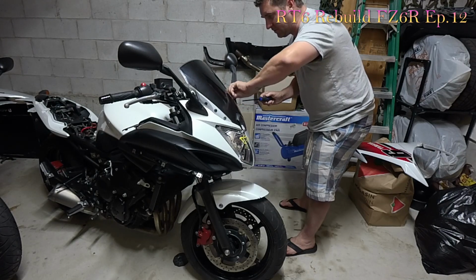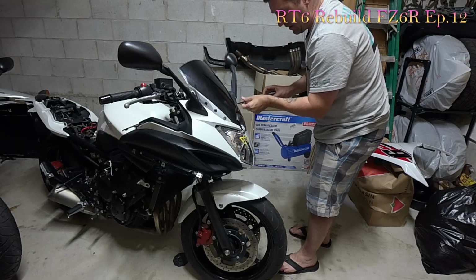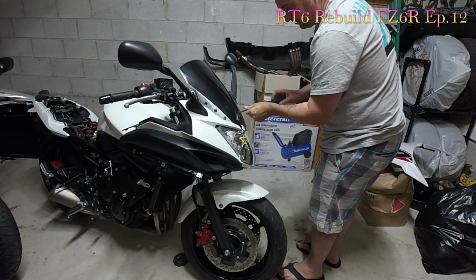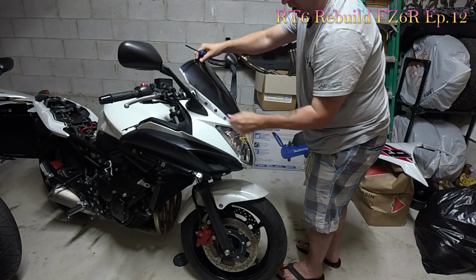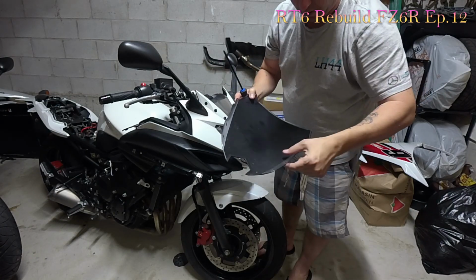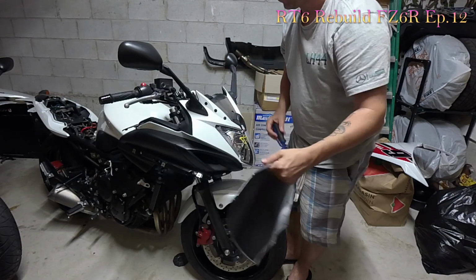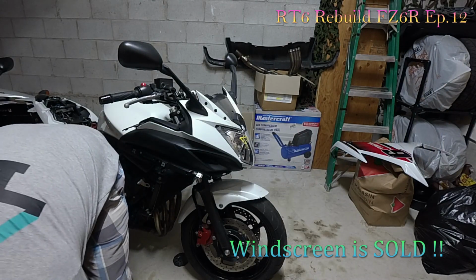So I think they've tinted this windscreen. It looks like a tint or something in the back. I would say it's a tint because it's not the whole way down on the screen. There we go, screen's off. Yeah, I don't know if it's a tint or like a plasti dip. It could be a plasti dip on the windscreen. But anyways, that's up for grabs, guys. It may be spoken for already. I'll just find a safe spot for it.